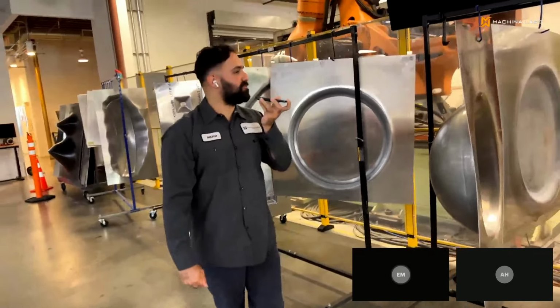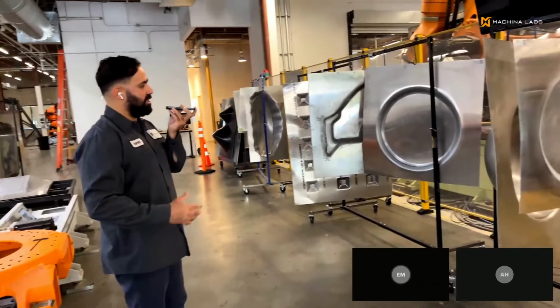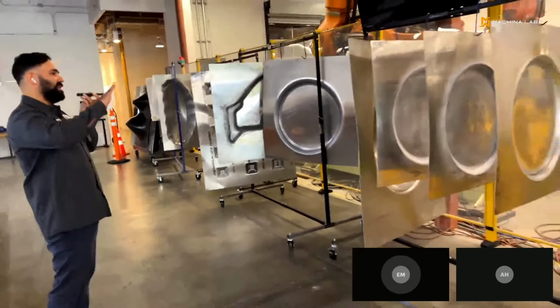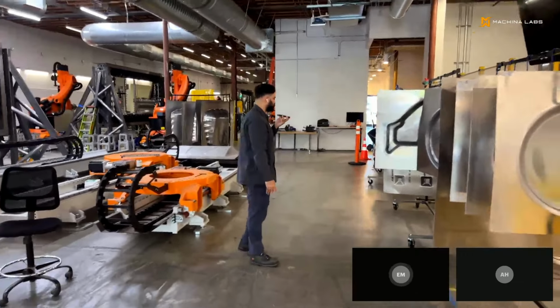But also you can surface finish the part afterwards. So in our roadmap, we are thinking about potentially having a different set of tools that the robot can pick up after forming the part and then finish the surface to get to a desired surface finish.